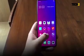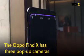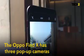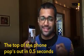You must be wondering where the camera is, and that is where the secret sauce of Oppo engineers and designers is. It literally blew our mind when we saw this, and you're going to see a close-up of what this looks like. The minute you hit the camera icon, the entire top shelf of the smartphone rises, and it rises in a fraction of a second. Technically 0.5 seconds is what Oppo is claiming, and before you know it, this thing is up.